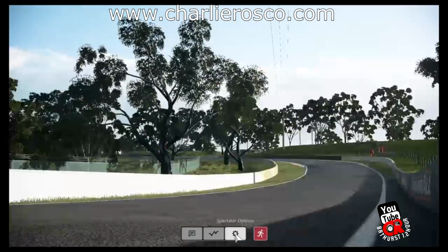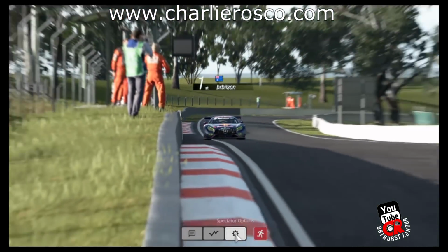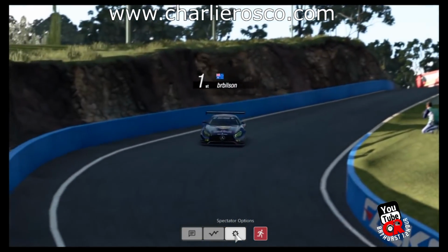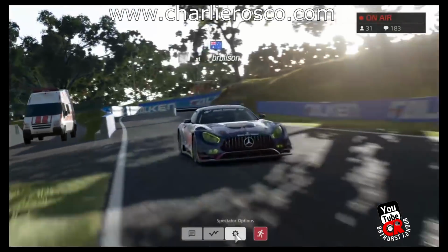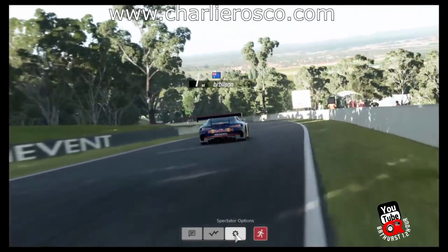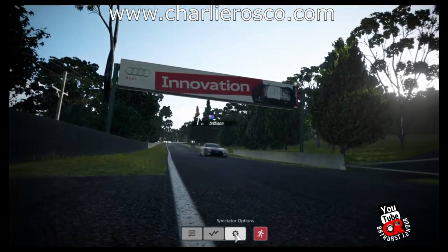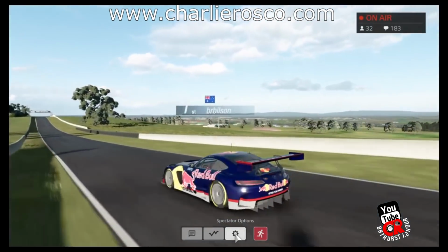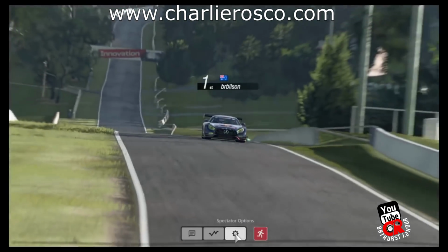How long would the quali race be? Ooh, good question, Willie. How long would the quali race be? 12 laps. How about that one? 12 laps, or 12 or 13 laps. Maybe 12 laps. That way it gives them a little bit of time. They may have to use a bit of strategy to get their way through the race. Yeah, I like 12 laps because of what we know about how long the tyres last.